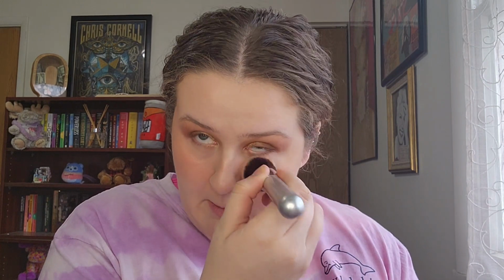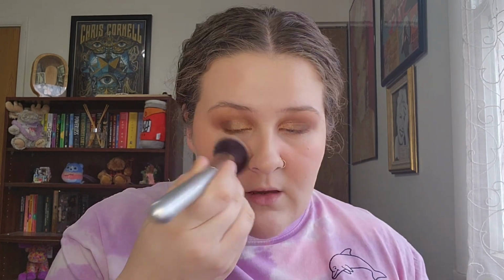Oh, there we go. Okay, I go heavy-handed with my cream blush because, again, I put my concealer on top of it. But I like putting my blush under my eye, like a little color correcting cheat. And then I take it up here because I want to look sunburnt. And then I think I'm just going to go in with a little bit more right here. So I actually kind of like that blush color. It's really pretty. It's very natural.